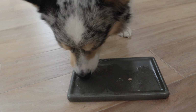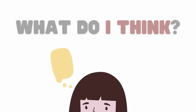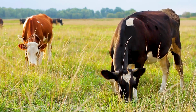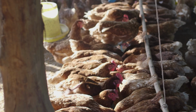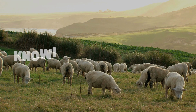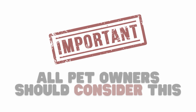Well, obviously Matsu loved every formula that We Feed Raw has to offer, but what do I think? First, the pros. We Feed Raw seems to be pretty transparent with where they source their meats and how the animals were raised and fed. And the way an animal was raised and fed before slaughter does matter when it comes to the nutrient profile. So this is critical to know.